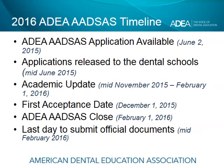The first acceptance dates where admission officers will contact students will be December 1, and the AADSAS application closes on February 1. Sometimes applicants will wait till the last minute to apply to dental school, so we allow them to submit their official documents to AADSAS by the middle of February.